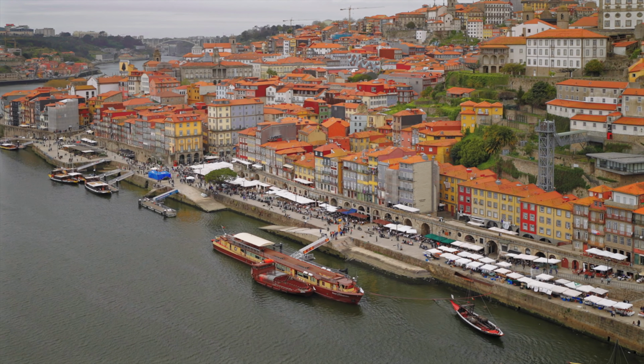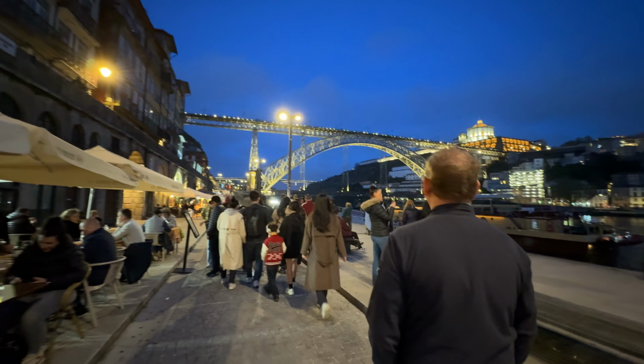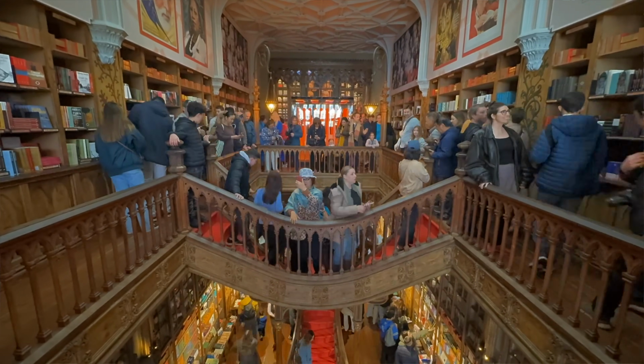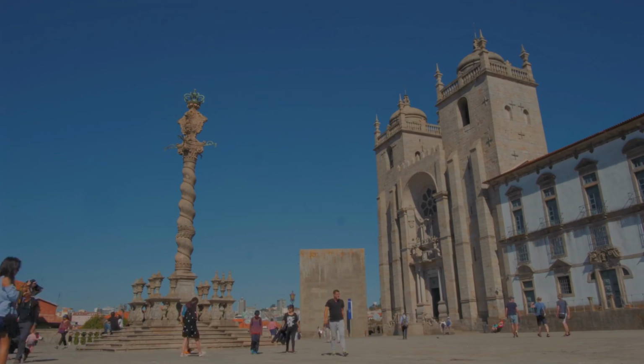You have one day in Porto. It's one of the most beautiful cities in Europe, but there's a problem. If you don't have a perfect plan, you'll waste half your day waiting in the wrong lines or walking in circles. So how do you see all the iconic spots without stress?